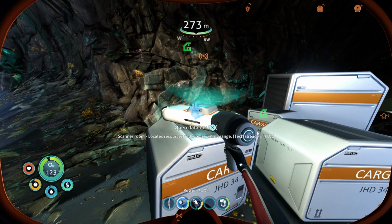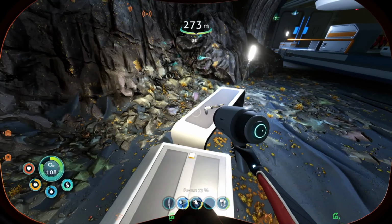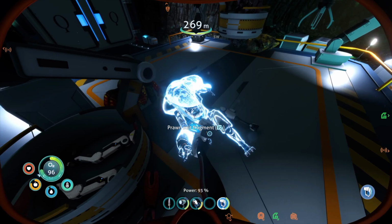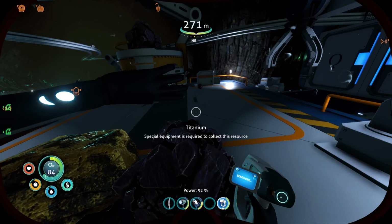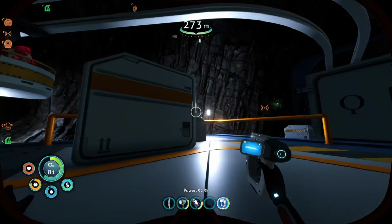Open scanner room. Locates resources. Tech already in PDA. Cut open to access. Oh yeah, I haven't made a cutter yet. More rubies. Oh wait! Last prawn suit piece I need, and I can finally make a prawn suit. That's dope. So what were they mining down here? If this is the US military we're talking about, I'm guessing they're looking for oil, because you know how much they love oil. Another PDA.